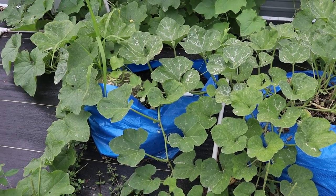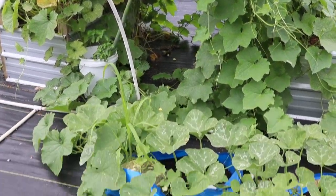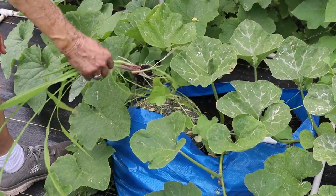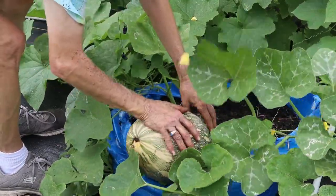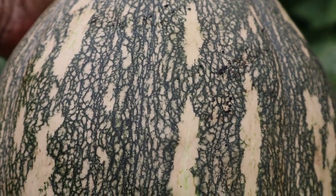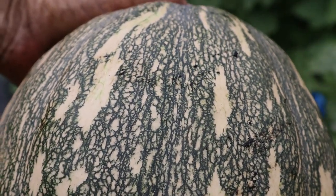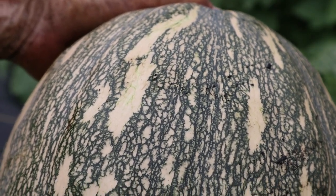I'm going to leave the plant just to see what happens, because I don't know. And I have another one right over there. Now that one grew off of this trellis. So I'm going to pick this and see what it looks like. Oh. I don't know what variety this is. I got these seeds from a guy in India, so I don't even know what they're supposed to look like when they're ripe. So let me go put this up, and then we'll do some more gardening, and then we'll cut these open to see what they look like on the inside.